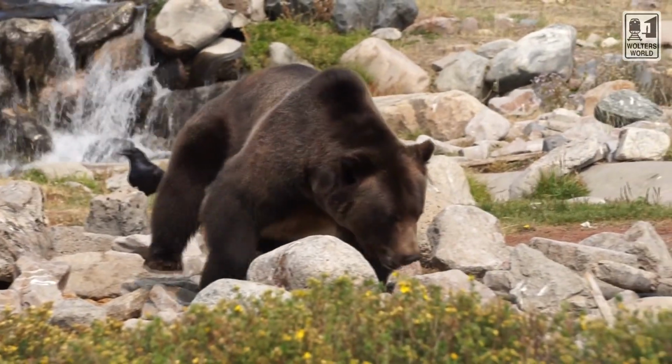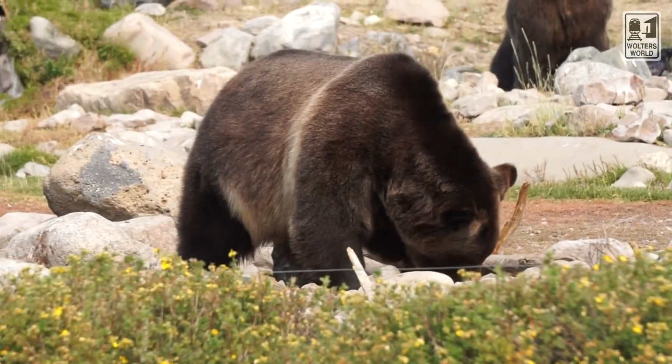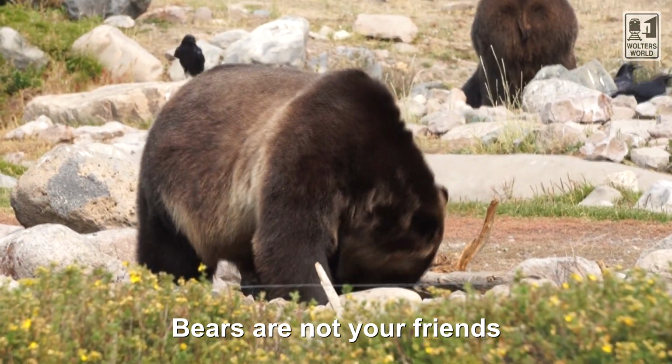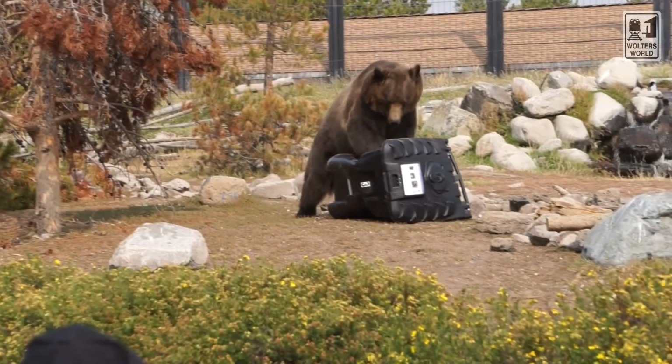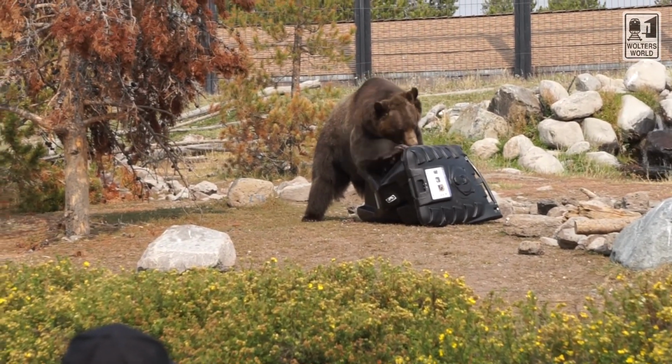And the first thing I want you to realize is, look, the bears you see in the national parks, they are not your friends. They look cute and cuddly, but you look really tasty to them. You want to make sure you're staying away from them. You're not using them for your selfies. You're maintaining that distance that they recommend.